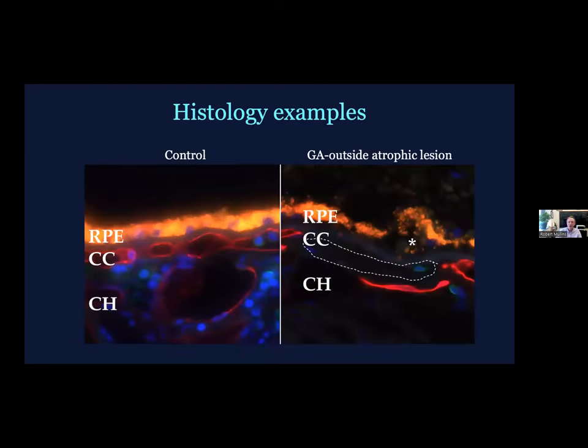And I just wanted to show you a histological example of this. Here's a control eye. You can see this very robust, dense capillary lumens underneath the RPE here, and a GA eye outside of the area of RPE atrophy with these large areas of depleted choriocapillaris.